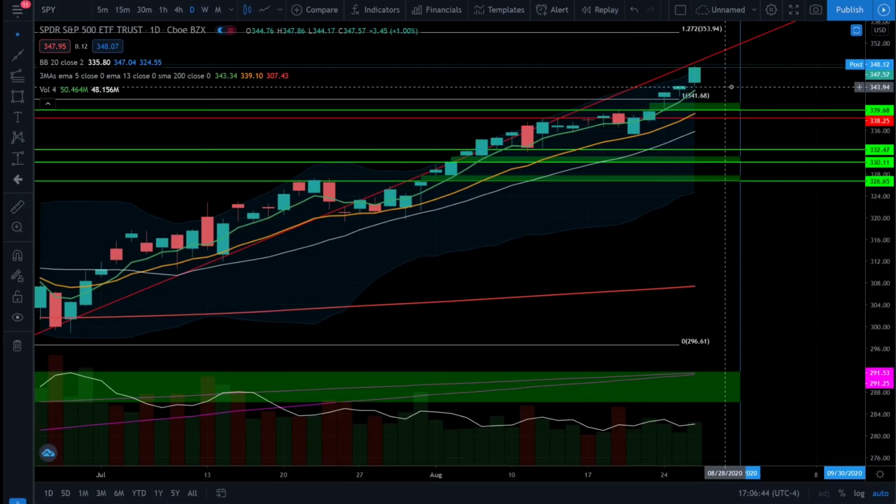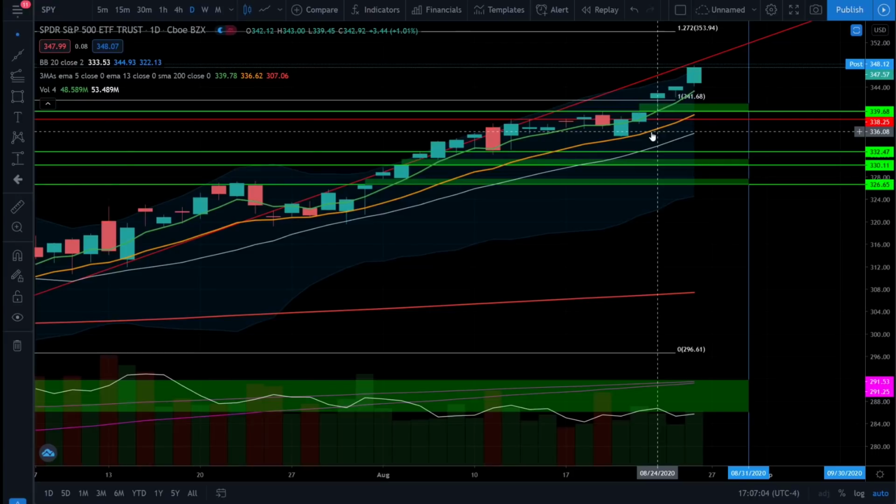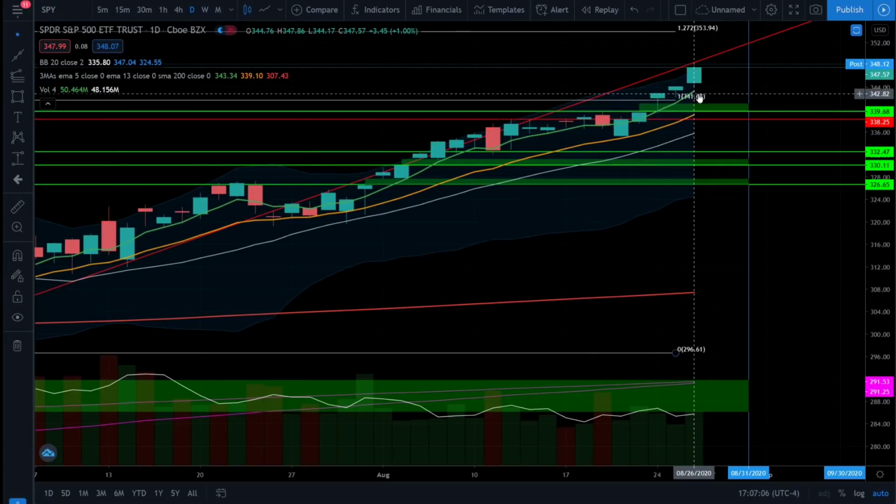And that would be indicative of exactly what we're seeing with the price action in these trends. So we do see the prices continuing to close above the 5 EMA. And we see this very strong bullish trend with the moving averages stacked in a very bullish pattern with the 5 above the 13 and the 13 still above the 20.